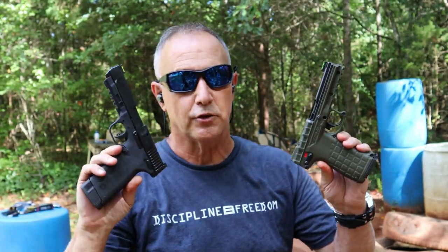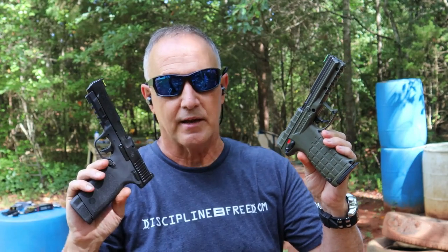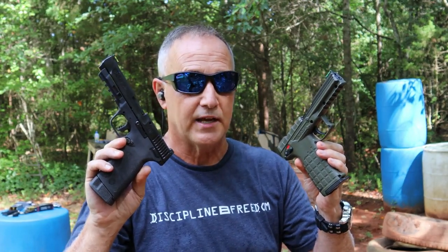Noticeable difference between the two. Thinking back on it, I just remember how soft the Kel-Tec was when you shot it. I mean, it's just low recoil. Smith & Wesson, I mean, they've gone above and beyond. This system is really impressive.